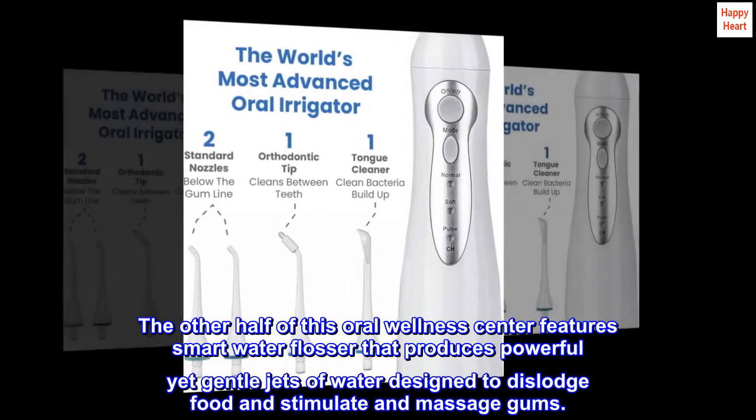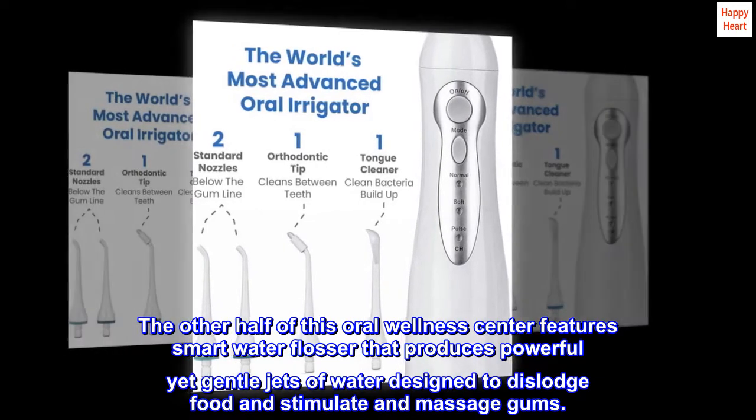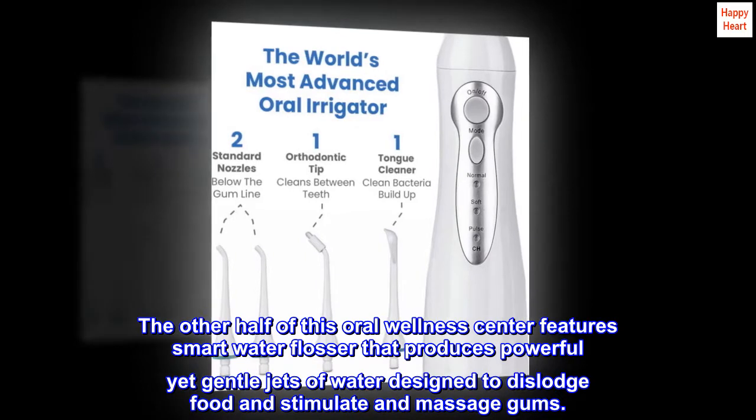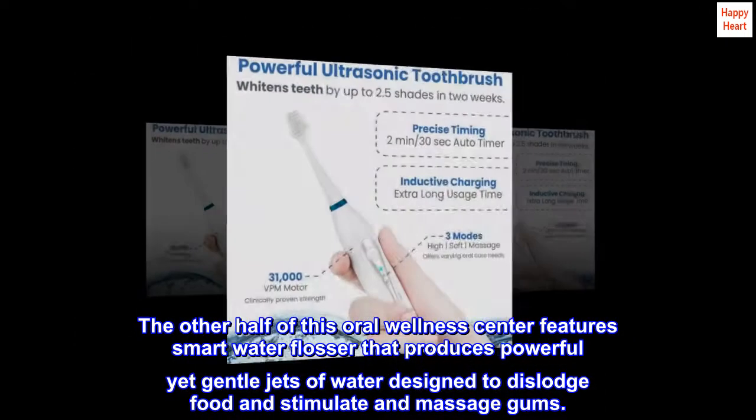The other half of this oral wellness center features a smart water flosser that produces powerful yet gentle jets of water designed to dislodge food and stimulate and massage gums.